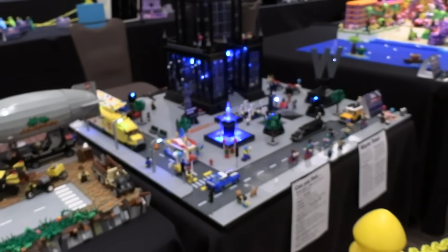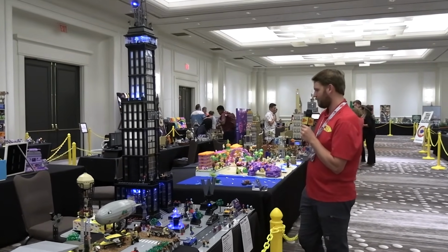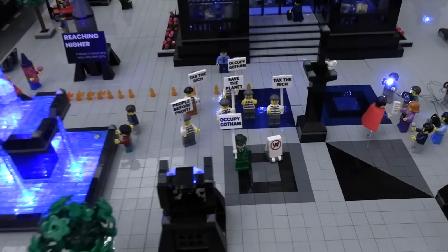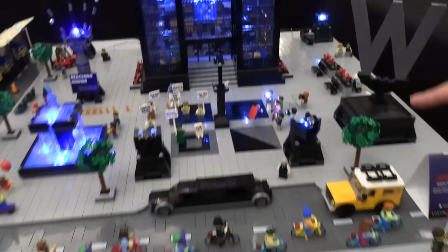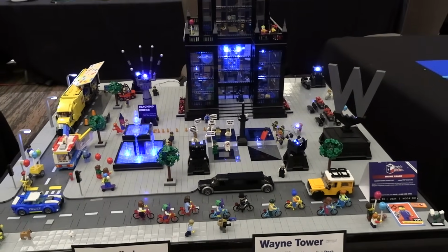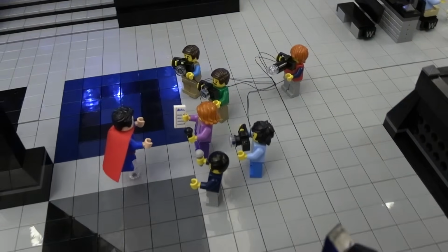And we're going back up here with Wayne Tower. So you've got a bunch of the iconic Batman villains and heroes around this build. And then some of the offices and large kind of lobby areas inside there. The big W out front, the limo, especially like the lights, they kind of accent the water and some of the sculptures around here. Oh, and it's used a really nice effect with them interviewing Superman with the flashing lights of the journalists there.